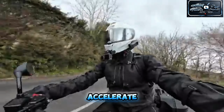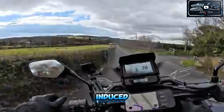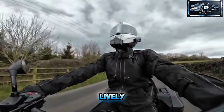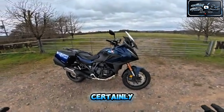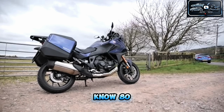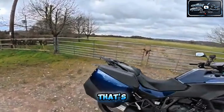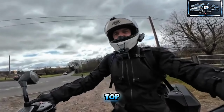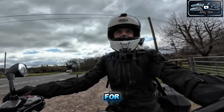Maybe it won't accelerate right up to bonkers speeds and really put that huge grin on your face that's induced by some serious G-force, but it is actually relatively peppy, especially if you put it in the lively power mode. Obviously it feels a lot more docile if you put it in rain, but with an aggressive power mode, there's certainly an immediacy in the mid-range, which I guess is what this engine is all about, and it will get you up to 80, 90, 100 pretty briskly. And I think for a lot of the people who are buying this sort of bike, that's realistically mainly what they want. So on the spec sheet, it's not going to win you a game of top trumps, but it's one of those bikes that I think in reality on the road, for the sort of thing it's intended for, is going to be enough.